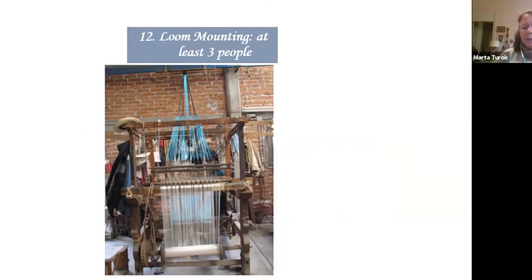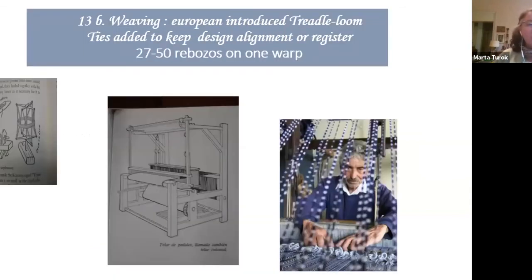This would be setting up the loom. To set the loom up, you need 3 people. So it's very labor intensive, and we'll see other aspects. Here are the tools that the Spanish brought. The loom itself developed in the 11th, 12th century and was the most modern piece of equipment when the Spaniards came and conquered Mexico and introduced this loom for many other things, used basically by men.